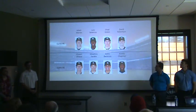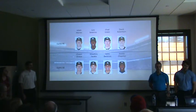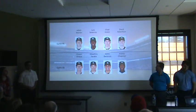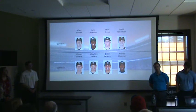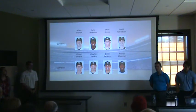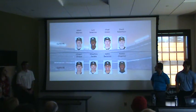So we start out with Adam Warren, who's considered one of the more risky relievers they have, as an opener, and then bring in Luis Severino to throw 3 through however many, and then we can end up with Chad Green or David Robertson or both, but we don't have to. So the end of the game is more of a feel situation. It's not necessarily set in stone, so you're not necessarily bringing in both players or even one if the starter is pitching well. And same thing for game 2.